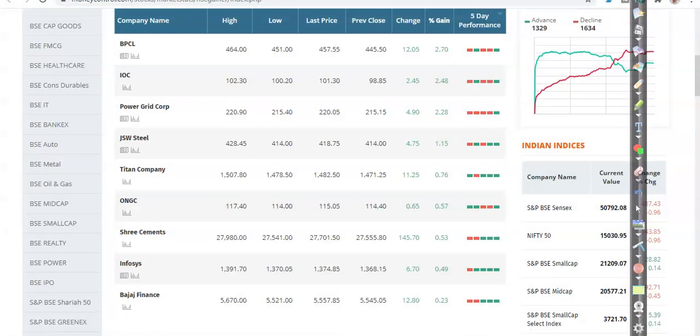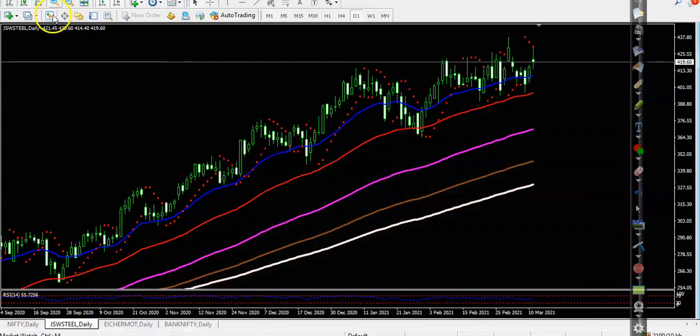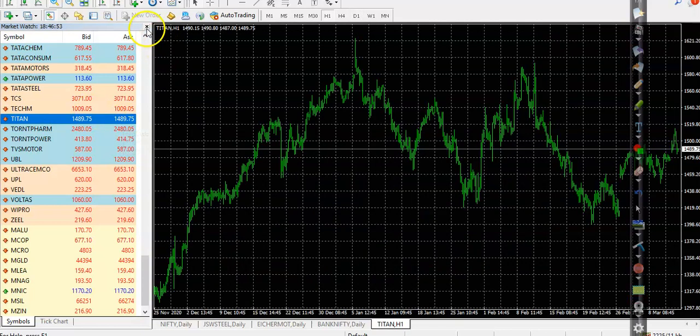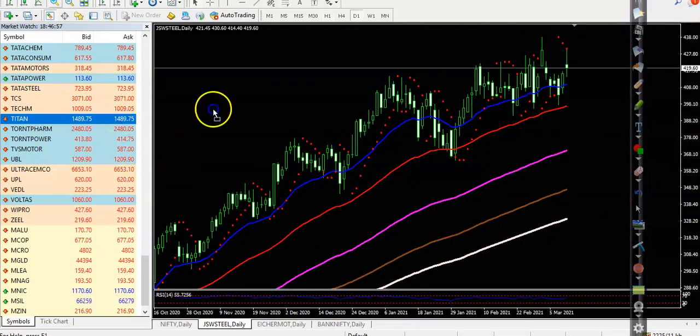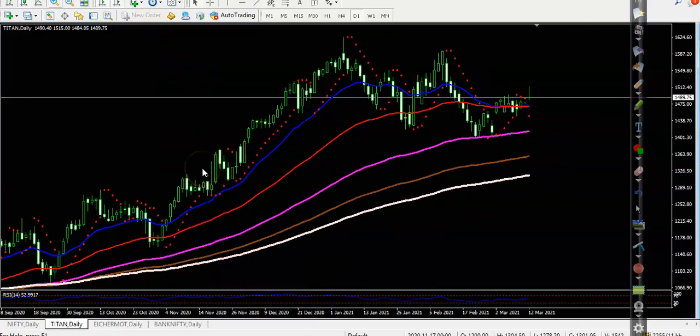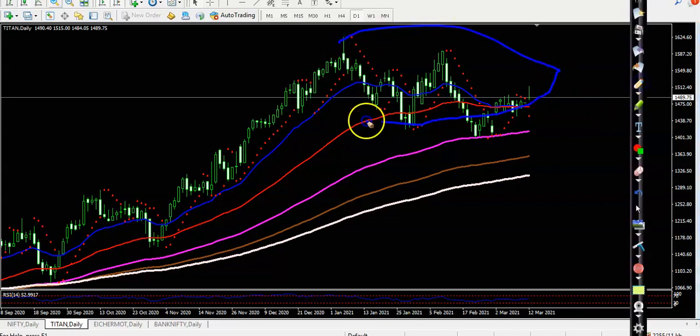And another stock. Let me show you Titan Company. So I have a big investment in Titan Company for the last 3 to 4 years. I'm holding my position. Oh, sorry, not this one. Let's just jump to here. Yeah, for the last 4 to 5 years I'm holding Titan. If you want to see Titan, this is called a correction. All right, this area is called a correction. So you can see a clear uptrend, and this is called a pullback.